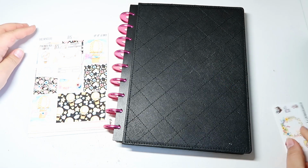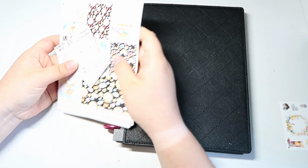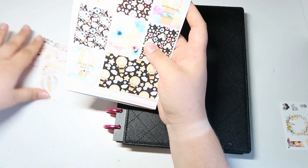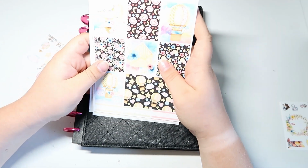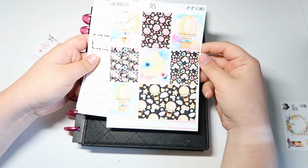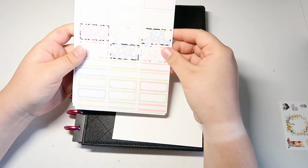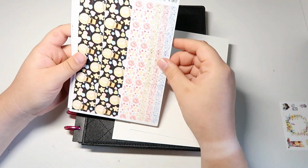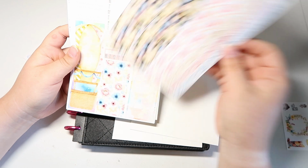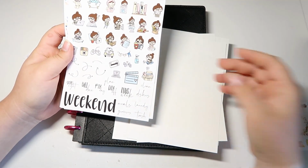So all of the girls in the PR decided that we wanted to do a kit for the month, and this is the kit we chose. It is gorgeous. I got the entire kit because why not? This is what it looks like. I'm obsessed. The colors are so much better in person, if that's even possible, and it's just a beautiful kit. Like, look at the washi. Oh my gosh. It's so pretty. And then the sidebar. Oh, I'm just really obsessed with it.